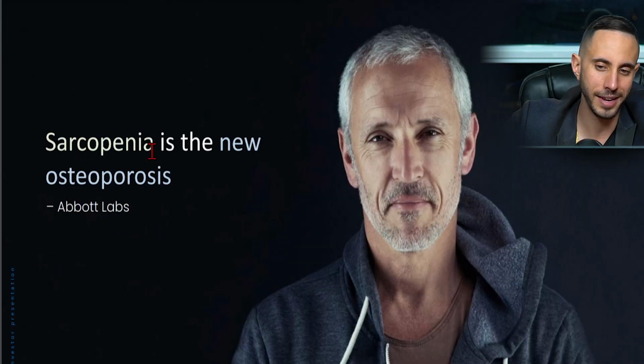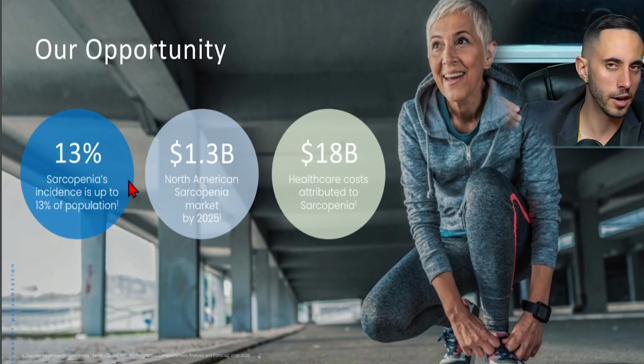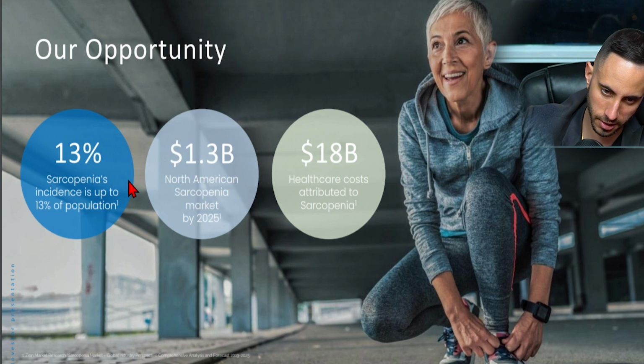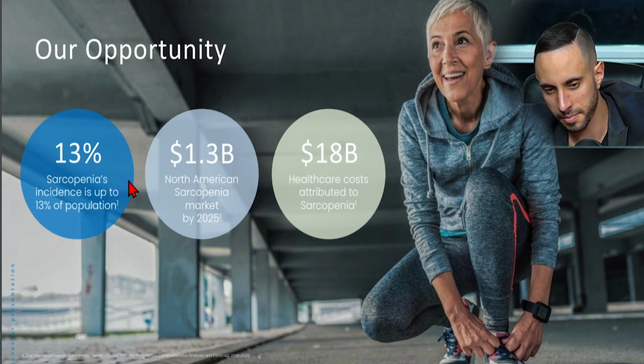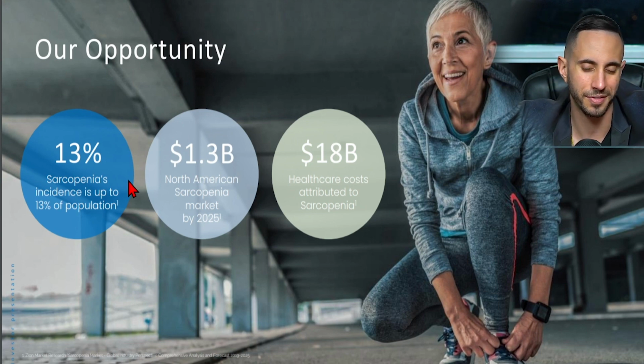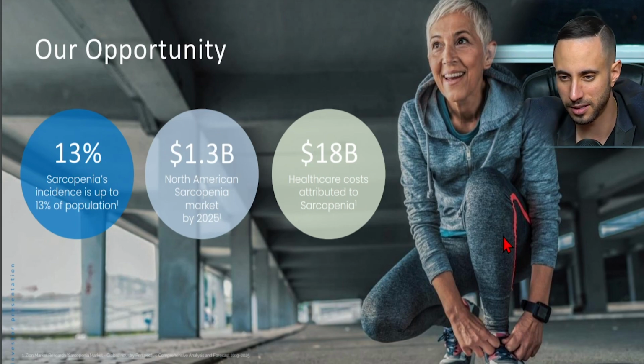So sarcopenia is the new osteoporosis. That's from Abbott Labs. So their opportunity: 13% sarcopenia's incidence is up to 13% of the population, a $1.3 billion North American sarcopenia market by 2025, and $18 billion in healthcare costs attributed to sarcopenia.